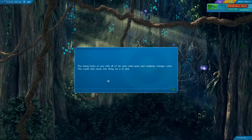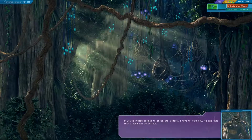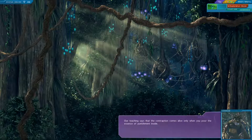Bean looks at you with his eyes wide open, suddenly changes colors. Can be only one thing, he is in awe. Aww. If you have indeed decided to obtain the artifacts, I warn you, it's said that such a deed can be perilous. I'm a robot. It's not really a big deal. I'm cool. Totally cool. Please explain. I need to evaluate associated risks. You're a robot. Shut up.